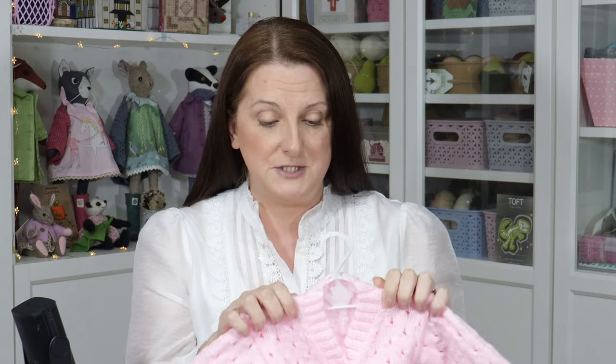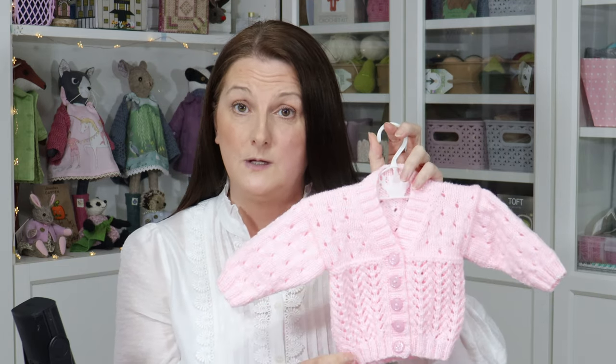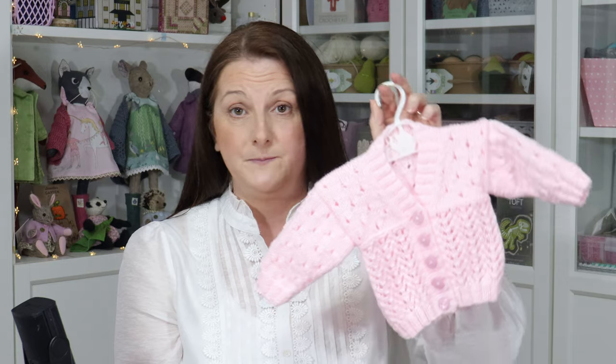And I nearly didn't finish it because I thought, it's not going to fit Amara, my granddaughter, it's too small for her. She is 5 months old now, and she's into age 9 to 12 months clothes. She is so big, she's so happy, she's such a contented baby. She's such a wee gem. But this won't fit her. And I thought, oh, what's the point in finishing it?